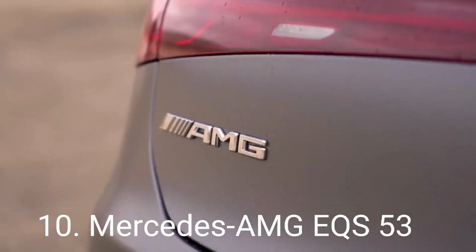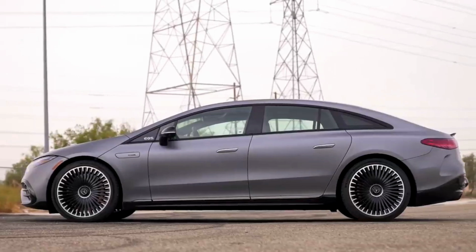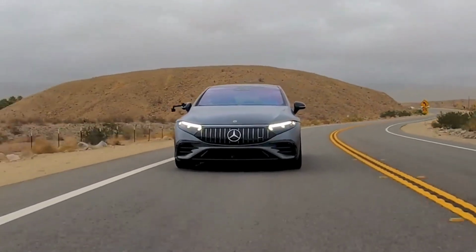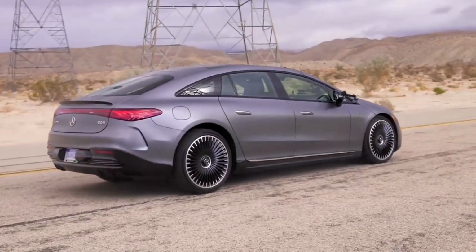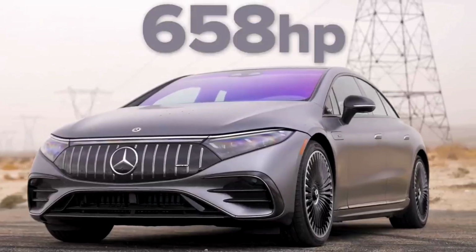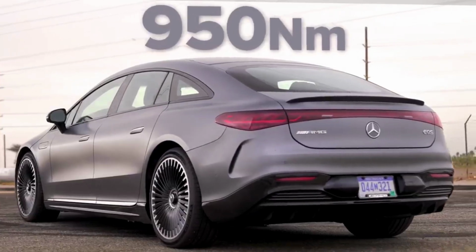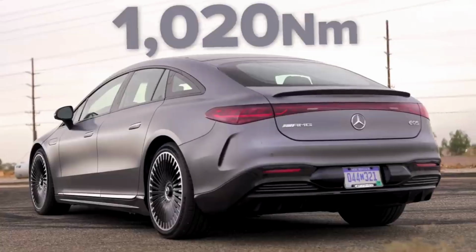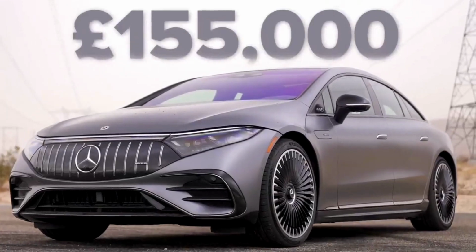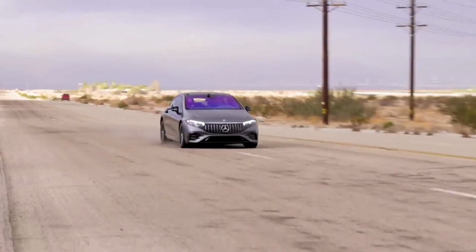10. Mercedes-AMG EQS 53. Mercedes' first crack at a luxury EV saloon certainly isn't short on ambition, with its swoopy coupe-style looks and the option of a heady 751 brake horsepower dual-motor combo helping grab the attention. With a large, 107.8 kilowatt-hour battery, it has the stamina you expect for a long-distance limousine too, with a claimed range just north of 350 miles.